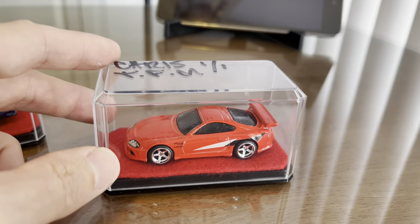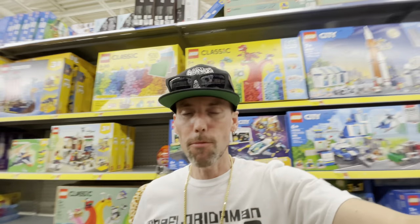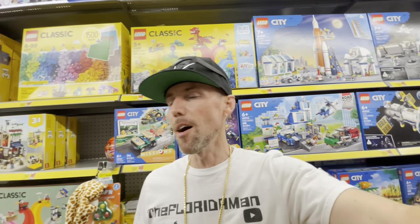And this, which I made for you guys. So I hope you guys like them. Okay, yeah, I got rid of my Datsun 510. It's okay. I'll make another one.